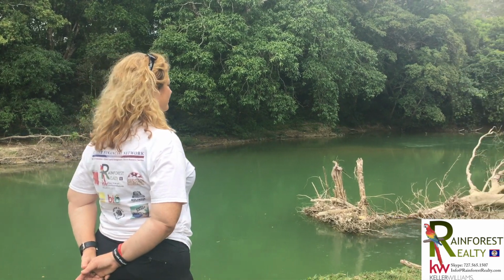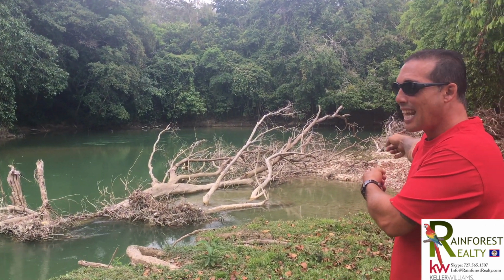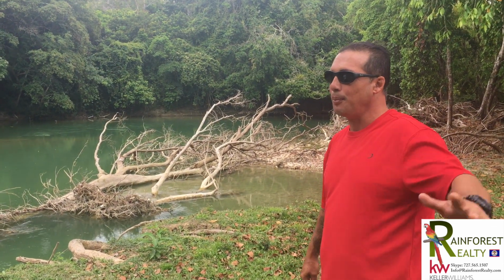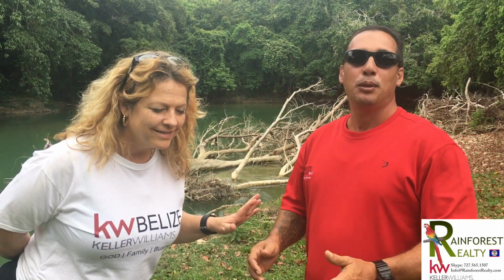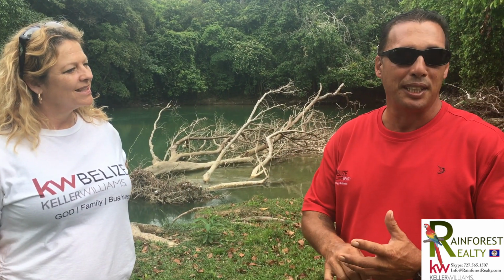You just come right around the corner right here and look there. There's a huge rock base already. You can have yourself a beautiful white sand beach down here for your guests. That's only on a small percentage of the piece of the river that you have here. As far as developing it, endless. Listen. It's beautiful. It's gorgeous.